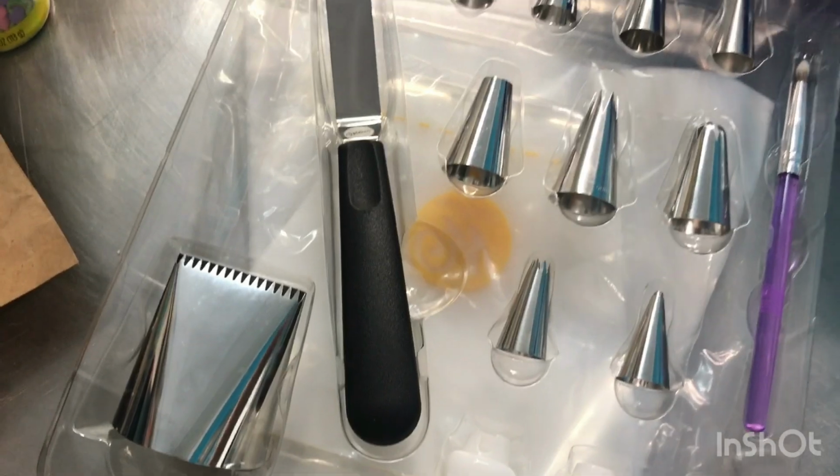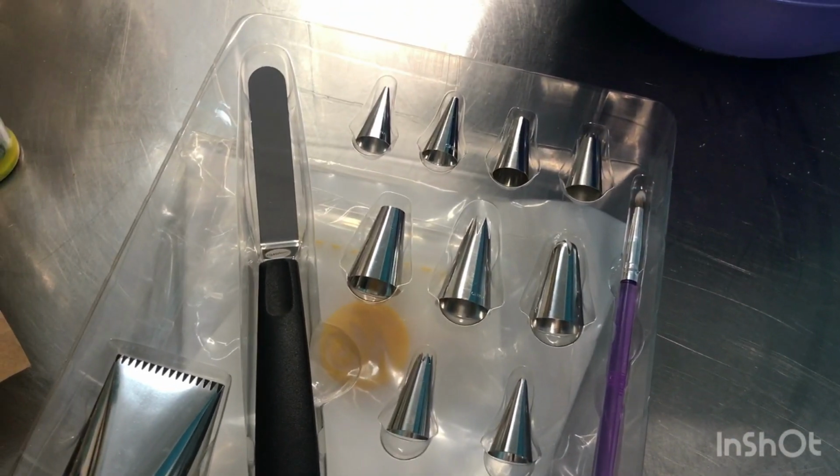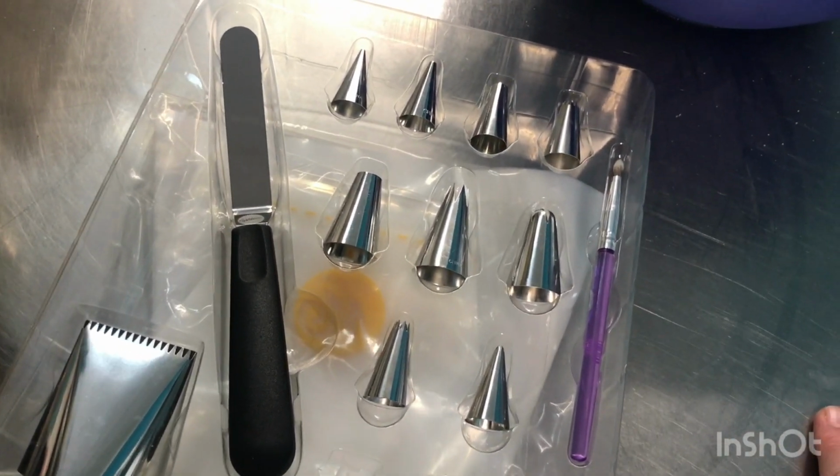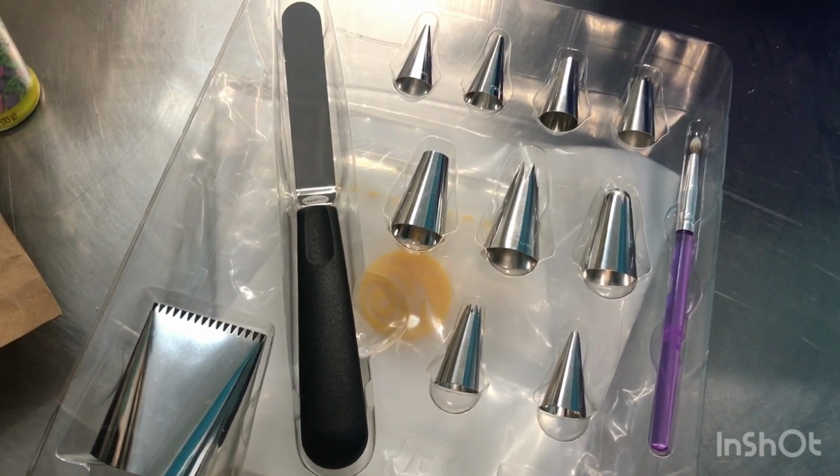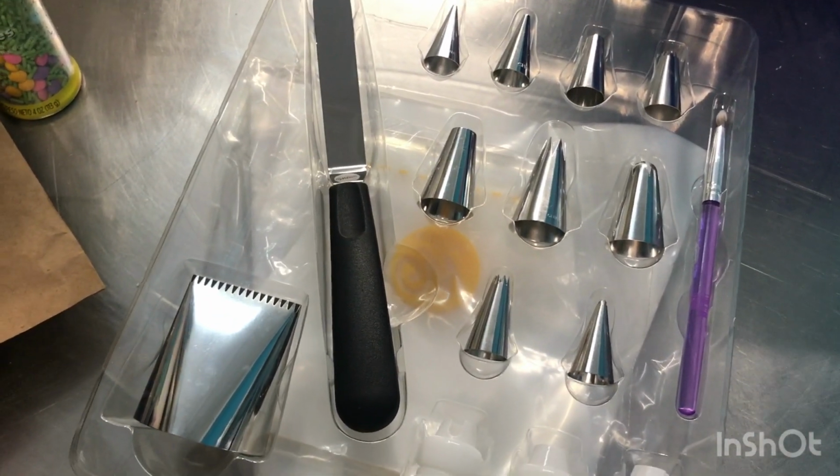So I'm going to get back to my cookies, and when they are all done, I will share with you the cookie process, because I do it one night and then I frost them the next night, so I will share those two with you before I upload this video.